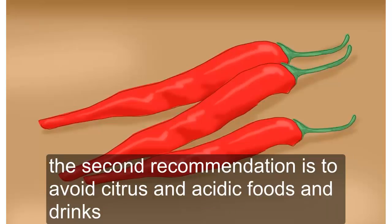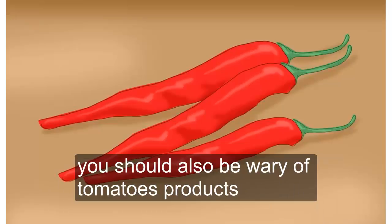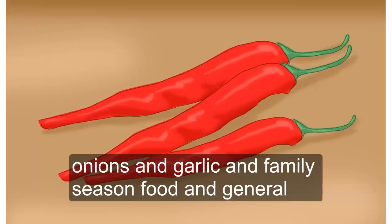The second recommendation is to avoid citrus and acidic foods and drinks. Highly acidic orange or lemon juice could irritate the ulcer and cause you pain. You should also be wary of tomato products, onions and garlic and heavily seasoned food in general.